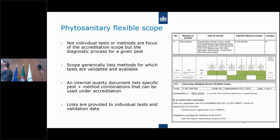And then again, further going into the details, really going to the validation reports, to demonstrate, and that's where we arrive at test level, that the tests that we are using in these green boxes are actually fit for purpose. So it's all there, and really it's a very flexible system to keep on adding validation data, to keep on adding tests under existing methods, and to slowly but surely build up the entire dossier on accredited pests, or pests that can be diagnosed under accreditation.